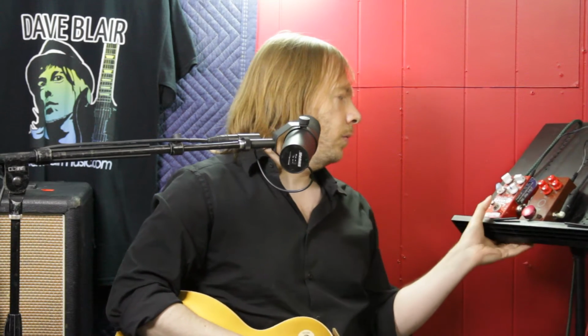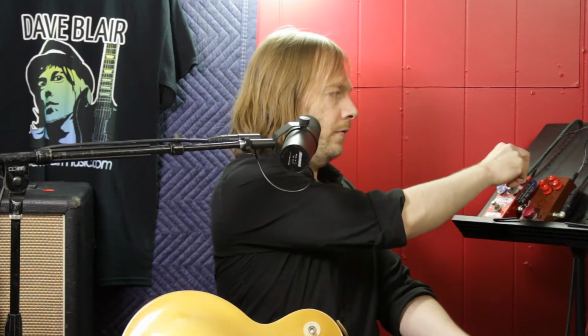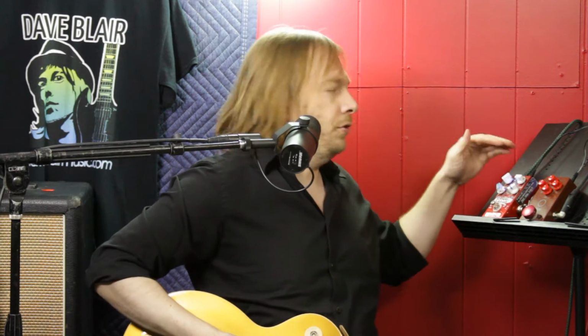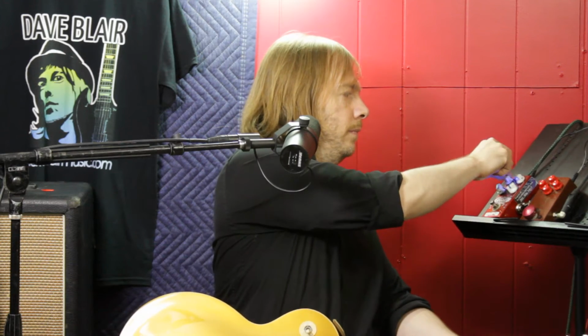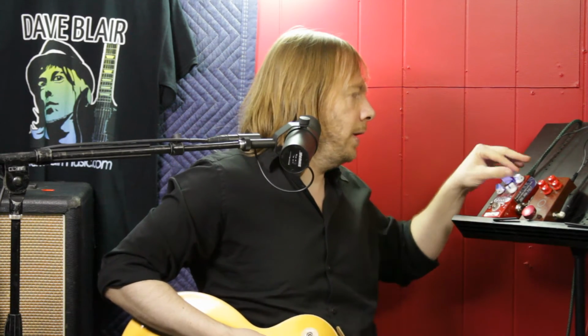Now, with the Pinnacle, you have a contour control, which has a very wide range. The most usable positions are kind of around this side. I usually leave it around here. And then obviously your tone, you can make it darker or brighter. You want to stay away from the extremes, but somewhere around there might work.